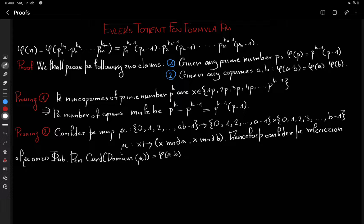So, we have seen this function before. We have used it in the proof of the Chinese remainder theorem. And we know, we proved it there, that mu is a bijection. So what we shall do is show that the cardinality of the codomain is equal to phi of A times phi of B. And then since mu is a bijection, the two cardinalities must be equal. The cardinality of the domain must be equal to the cardinality of the codomain. And thus, we shall prove the equality that we want. Quite incredible. It's sort of a backward sort of logic, but it's beautiful.